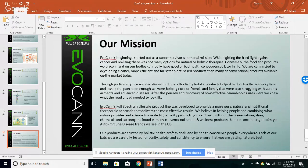While fighting the hard fight against cancer, I realized there were not many options for natural holistic therapies. And it was kind of weird. The doctor pulls you aside and says, "Hey, we think you have cancer," and then you're on your way to chemo, and there's no other options. There's no holistic options. There's no other tandem options that you could use in conjunction with chemo, or to minimize the chemo. And that's where we decided to develop products in the holistic space.